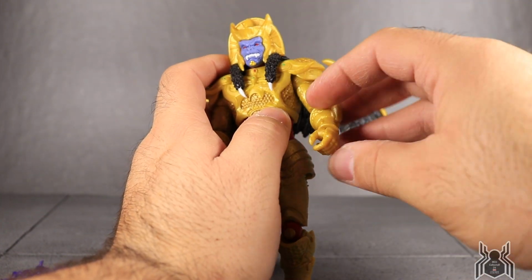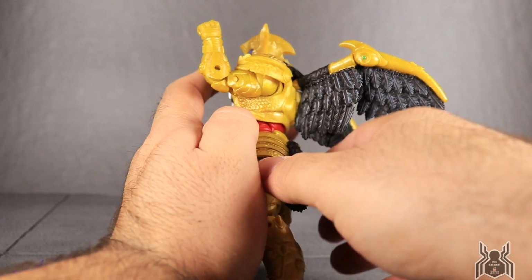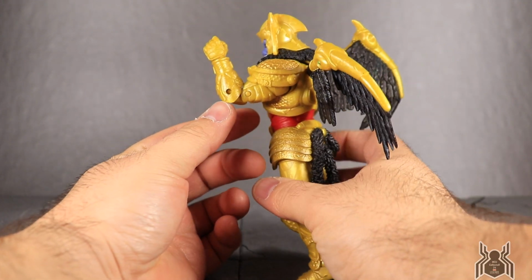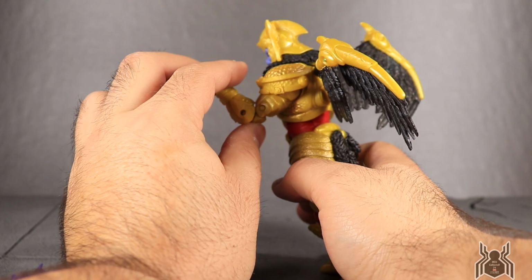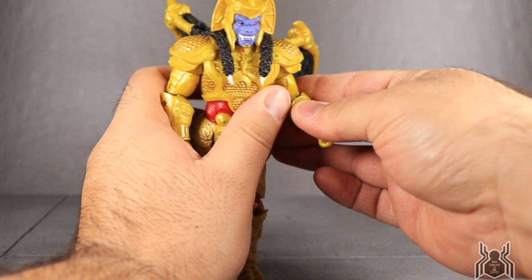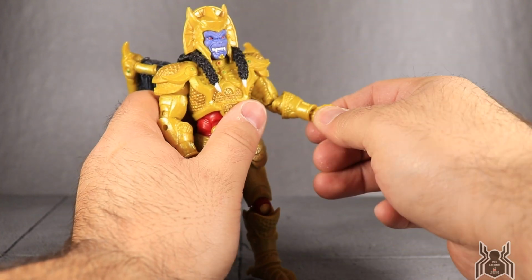There is an upper bicep swivel there. We do get a double jointed elbow, which doesn't give you a lot of bend, only about 90 degrees because of the way the bulk of the forearm and the bicep are sculpted, you're not going to get a whole lot of bend in there. Wrists swivel and they hinge.